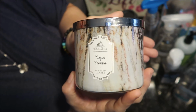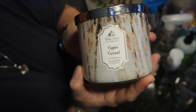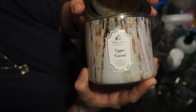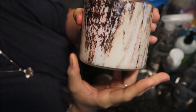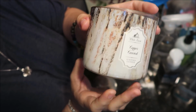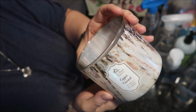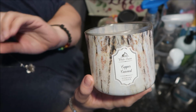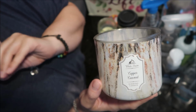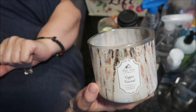This one I got during Christmas time, during the $8 candle sale. I picked this one out for myself. This is the Copper Coconut. I was in love with the marbleized packaging on this one. Bath & Body Works kills me with their packaging sometimes. I am like such a sucker for it. This Copper Coconut is amazing. I love anything coconut, and this is super coconut strong.